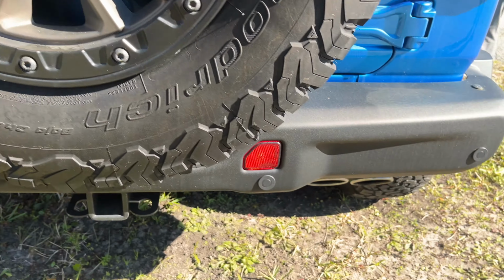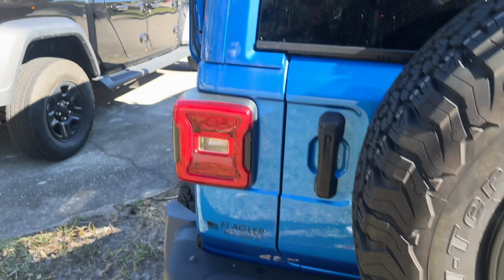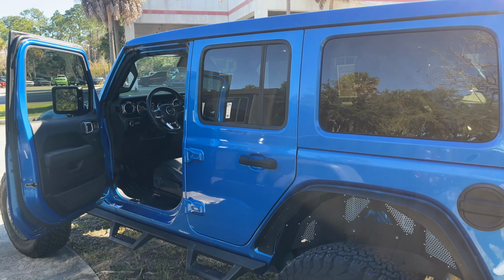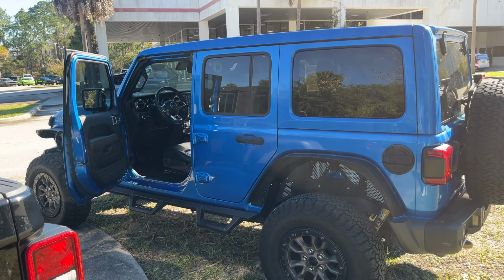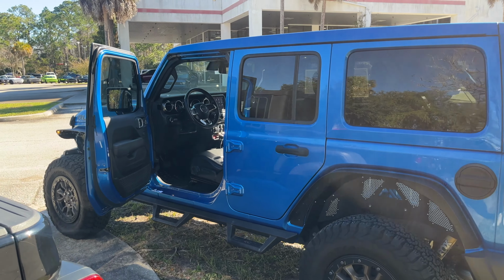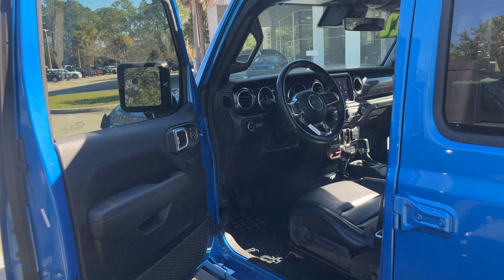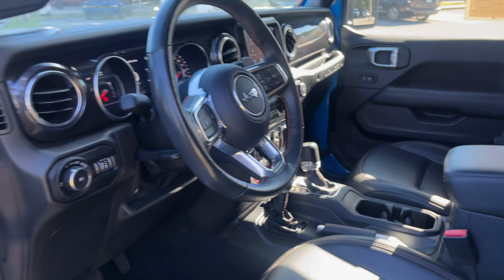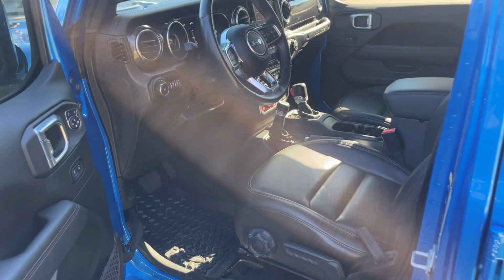She sounds real good. Y'all hear that? She sounds good. Got a borla. There's not a lot of miles on her. Man, come get you one. 392 Wrangler, baby. This thing is nice. Only 7,000 miles on that thing, man. I like the front. Definitely like it. This is hard. This is tough.